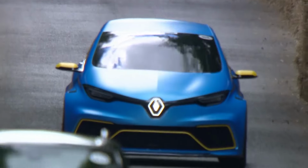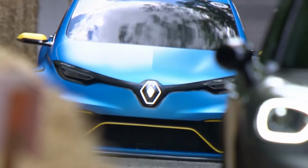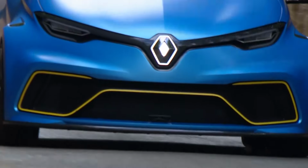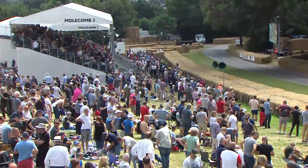I think the Zoe concludes. We may have more to come. We just missed the new Mini Countryman Hybrid. Yes, that's the end of our Supercar Shootout and our first glance at the first glance cars.